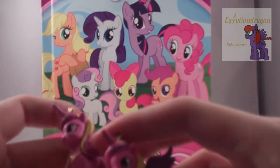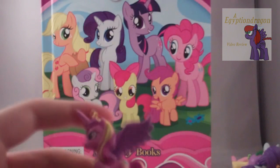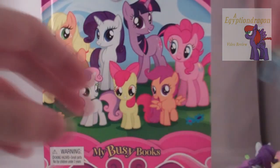I actually like the hair on this Cadance better. It looks better than this one. They're very close, though, I have to say. Let me push these off to the side. Move on to Pinkie Pie. No, not Pinkie Pie, not right now. Let's move on to Rainbow Dash.